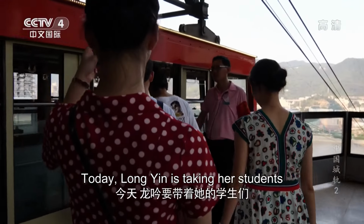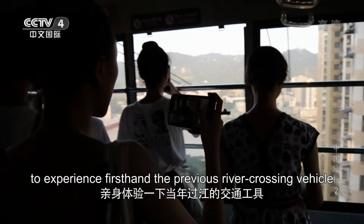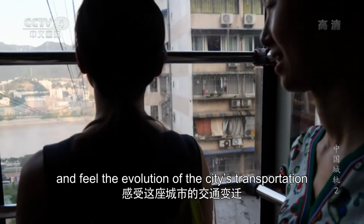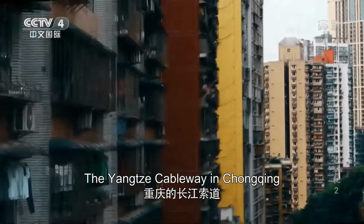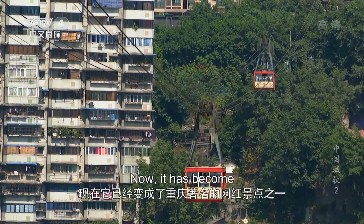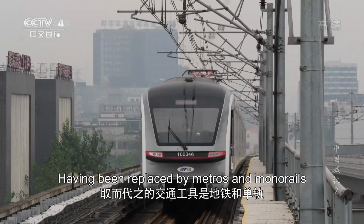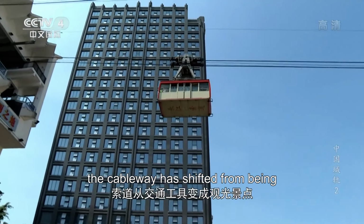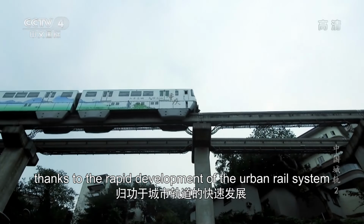Today, Long Yin is taking her students on a ride on the Yangtze Cableway to experience firsthand the previous river crossing vehicle and feel the evolution of the city's transportation. The Yangtze Cableway in Chongqing was once a key mode of crossing the river for Chongqing residents. Now, it has become one of Chongqing's popular tourist attractions, having been replaced by metros and monorails. The cableway has shifted from being a mode of transport to a tourist attraction, thanks to the rapid development of the urban rail system.